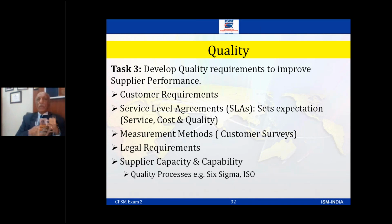Now, the question comes, how do we measure it? At the end of the day, we are getting some services from suppliers, making our final service, our final product. The product could be goods or services, and that service we are giving to someone. When we give it to the customer, their survey is very important to us. Their feedback is very important to us. That's what we do in the measurement part.